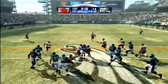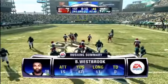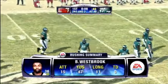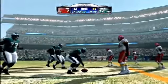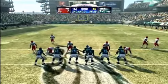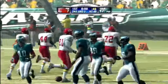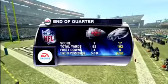Westbrook gets the carry. Tackled at the 49-yard line. Westbrook picks up 5 yards with the carry. 2nd and 3 coming up here. Ball on the 49-yard line. The Chiefs bring in their dime package, only 3 down linemen. We played a quarter. The score is 17-7.